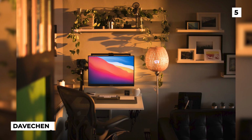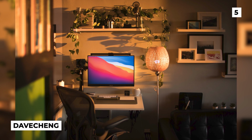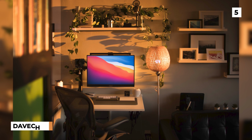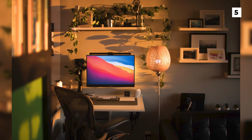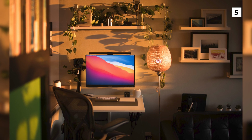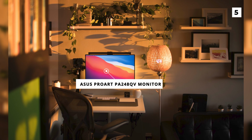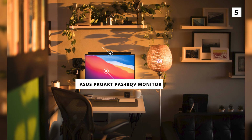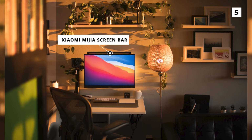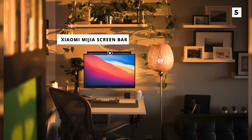For our number 5 spot, we've got another wall mounted setup with some gorgeous lighting courtesy of user DAVECHENG. This setup probably has the most beautiful natural lighting that we've seen, with this stunning sunrise glow. On the mounted desk, we've got an Asus ProArt PA248QV monitor with a light bar attached to the top, but instead of the popular BenQ light bar, they're actually using a Xiaomi Mi Ha screen bar.